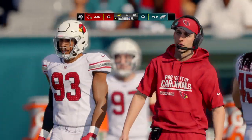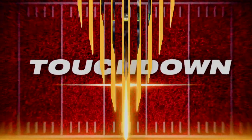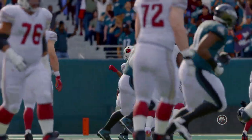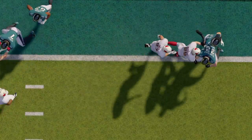Well, if we're going to talk about statement drives, I think what they're saying is we're going to establish the run. They gave it to him early and often on this drive, and he wound up taking it into the end zone.